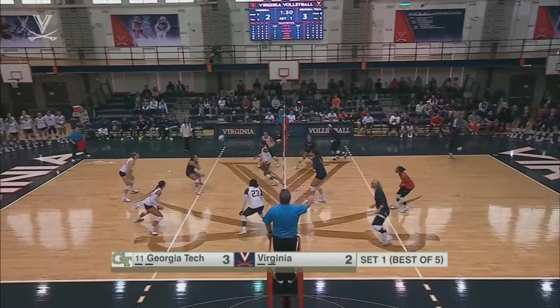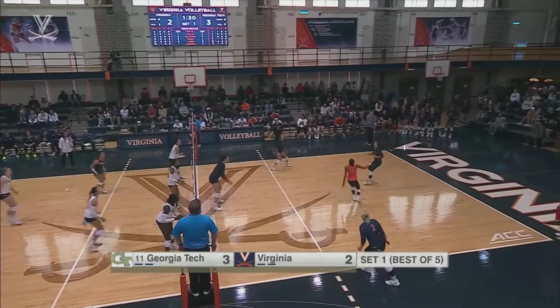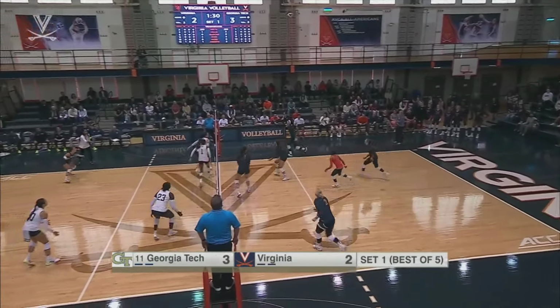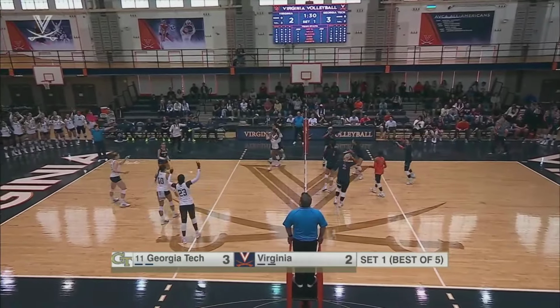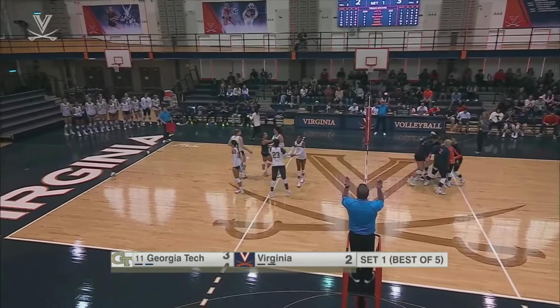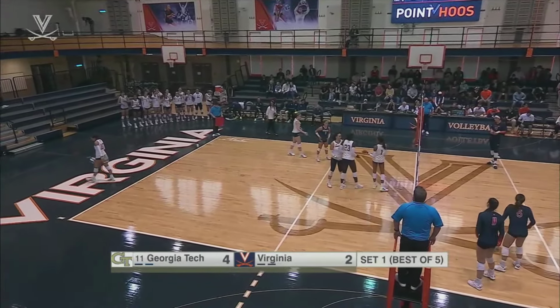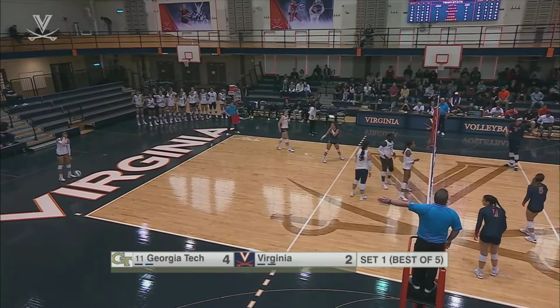And another dig. And Lee decides to tap it over. Here's Georgia Tech's response. Bumped up in the air at the net. Gamillion with a bump set. Far side swing. And it looks like that's going to be Georgia Tech's point on the attacking error. Quick tempo to get things rolling. 4-2 Georgia Tech.